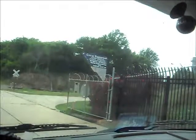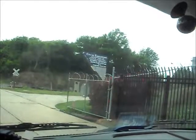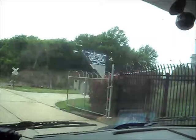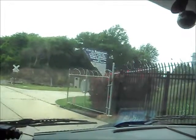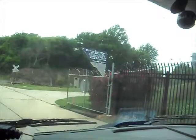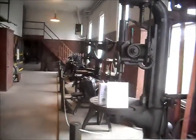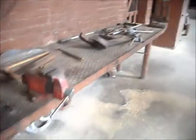The City of Shreveport Department of Public Utilities, McNeil Street Water Purification and Pumping Station, a National Historic Landmark, built in the late 1800s and still functioning today, although not with the original equipment, which is now on display. The machine shop at the waterworks, built in 1911, still functions today. The building we're in today was constructed in 1887 and is still in use.